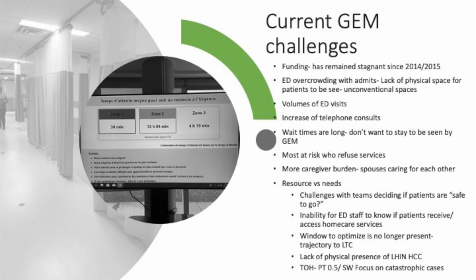We know that the ED volumes are really high. There's a lot of patients, and a lot of patients could benefit from GEM. We have a lot more phone consults because patients just don't want to wait any longer. We do have a cohort of patients that we struggle with. Those are the ones that are at significant risk, yet they refuse all the services. And they keep coming back to the emergency department, and they still continue to refuse services. Those are the ones that our GEM team really worries about.